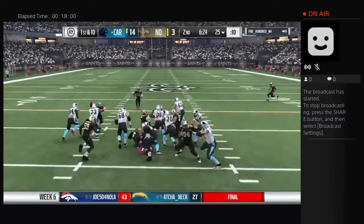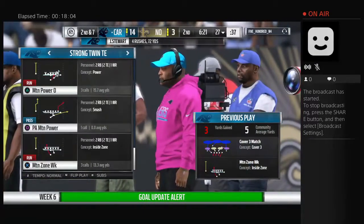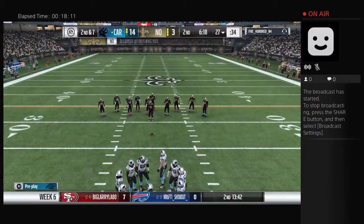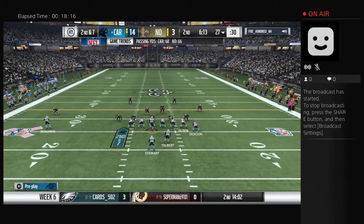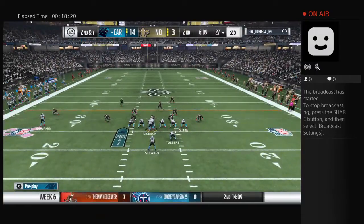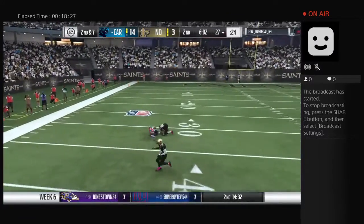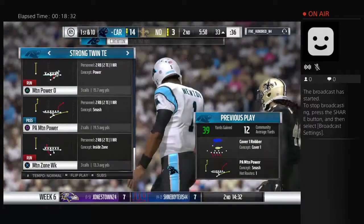They start on the ground. This is Stewart on first. A gain of 3, second down. See if they stay on the ground for second down. Here's Newton now on second down. He's going to rifle one deep, and that's caught inside the 35. A gain of 39 that time.